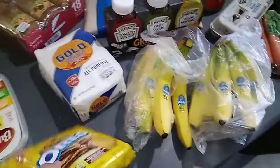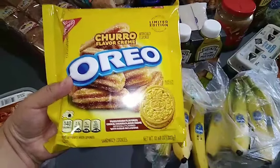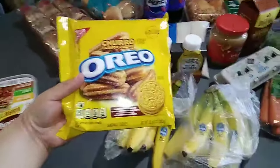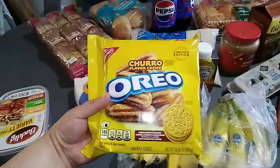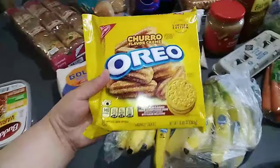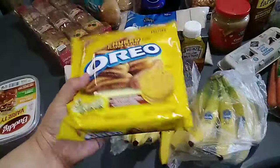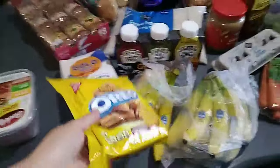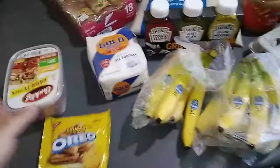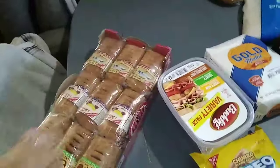And these, I think, are limited edition. I had to try them, guys. They're churro flavor cream Oreos, limited edition. I had to try them. Okay, these will be my weekend snack, and I'll only have a couple. I will be good, I promise. I will not eat them all because I love churros. I'm curious to see how these taste. So, I know that maybe the girls and hubby will help me eat these, but I really wanted to see how these tasted, okay?